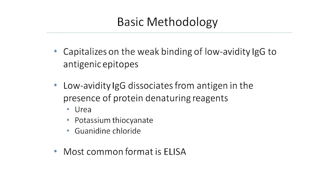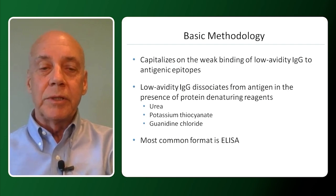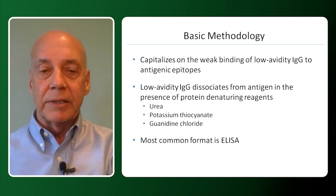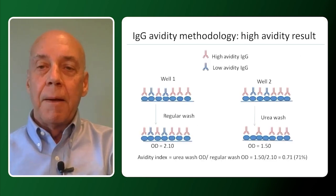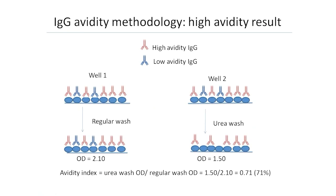The basic methodology that's used capitalizes on the weak binding of low avidity IgG to the antigenic epitopes. These low avidity IgG molecules will dissociate from the antigen in the presence of a mild protein denaturing reagent. The one that's most commonly used is urea, but there's also a couple of assays out there that use either potassium thiocyanate or guanidine chloride. And the most common format is an ELISA. Now, this next slide exhibits what you would expect for a sample that exhibits high avidity. The high avidity molecules are in a pinkish color, whereas the low avidity antibodies are in blue. So we add the patient sample to 2 different wells, well 1 obviously and well 2.